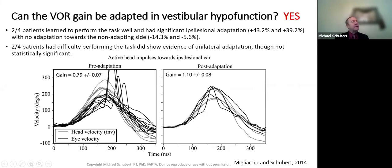The next paper we looked at asked, what about patients with unilateral hypofunction? This is showing a pre-adaptation gain of 0.79. It's borderline. Remember, 0.8 is abnormal. This is search coil. Search coil VOR gains have less variability, and what's normal in search coil is not the same as what's normal in video head impulse testing. Nonetheless, the VOR gain in this patient goes from 0.79 before training to 1.1 after training. So again, we've restored the gain.